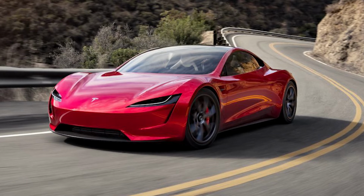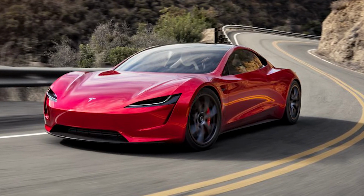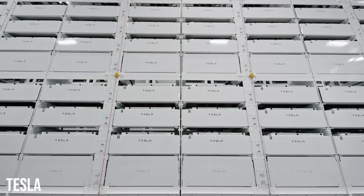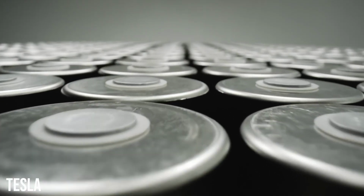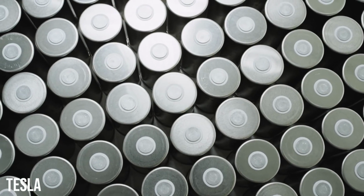We all know how much Tesla enjoys enhancing the dynamics of each of its vehicles, and this one was no different. In fact, upgrading the battery was necessary in order to improve the motor. This was made possible by the battery technology's efficiency.